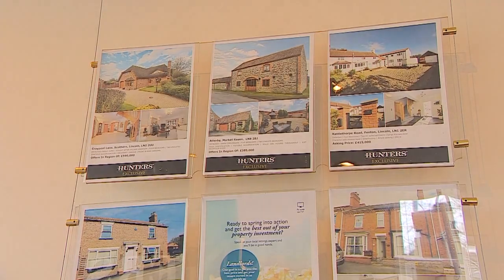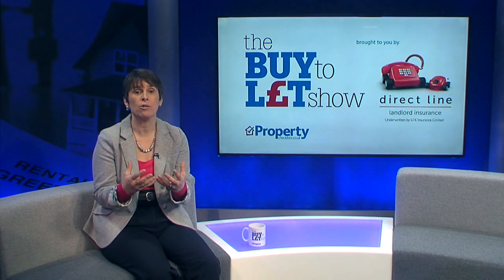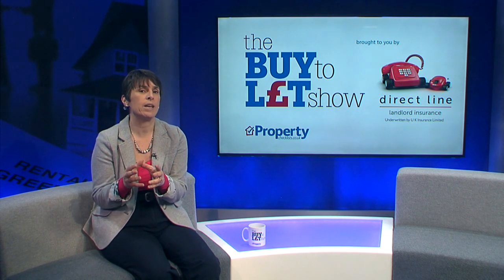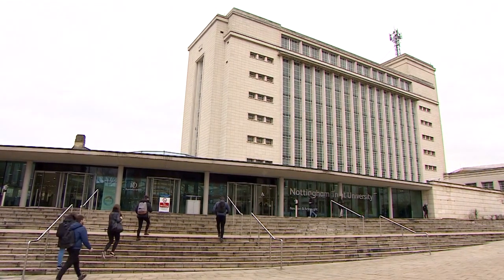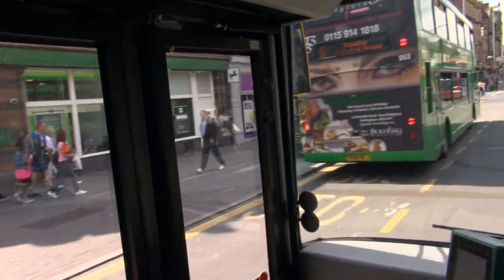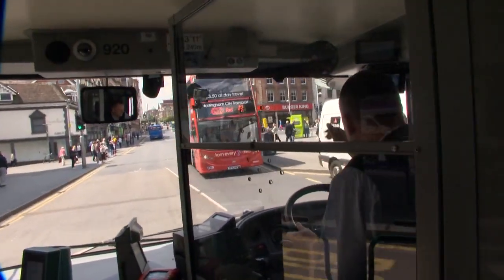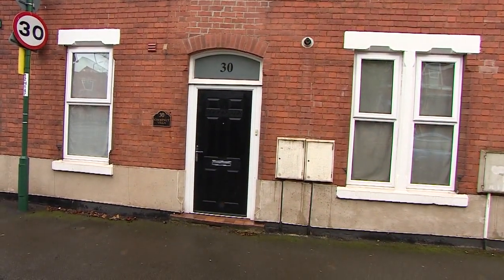However, if your financial objective was income, what you could then look at is professional lets or student lets. Now, they are more likely to want a location that's near to their work or to their college or university, and probably something that's walkable, or indeed they can use public transport. And to make this work, you're probably looking at a property that allows you to let 4 or 5 bedrooms.